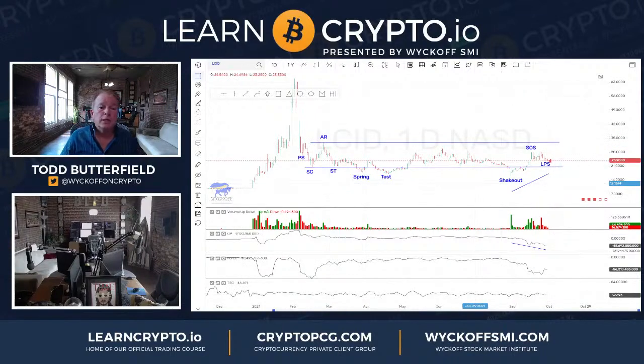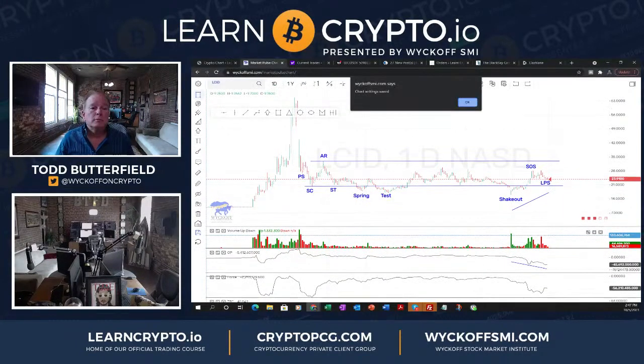So there we are. For what it's worth, I think you could be long that still. I'd have a stop at the low of the shakeout, a little bit above that probably. That is pretty deep. I really don't want to see that below 20, really. But there you have it.